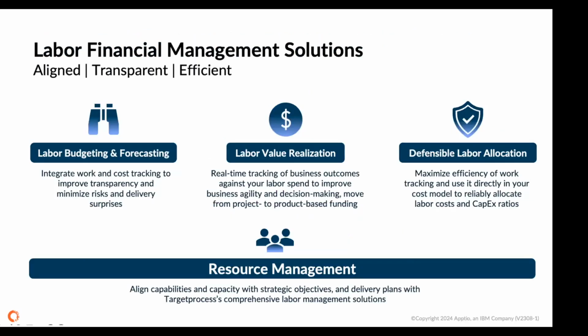Okay, and drilling a little bit deeper into that, there are three key things that we look at. It's labor budgeting and forecasting. We still have some components of that. We're shifting that into value streams and ARTs and releases, and being able to transition those. But we still need to be able to budget for those and do a forecast on that, realizing the labor and the value that they're delivering.